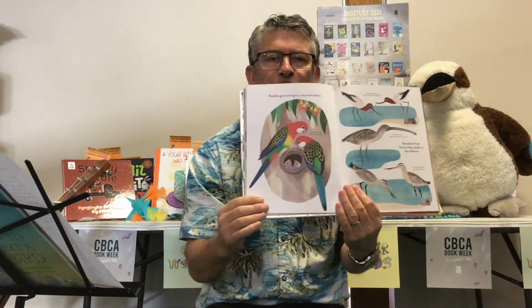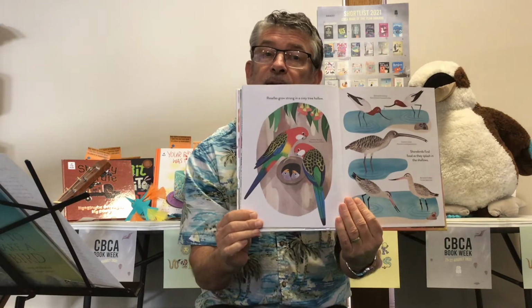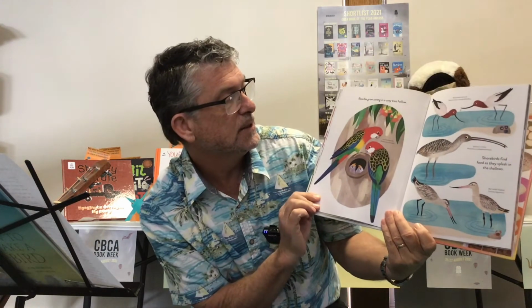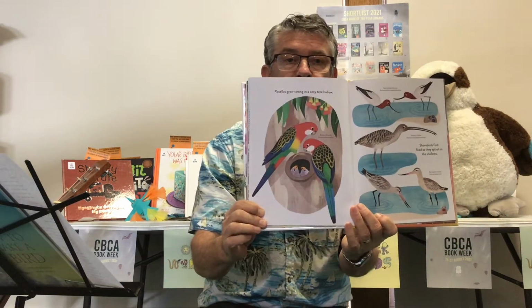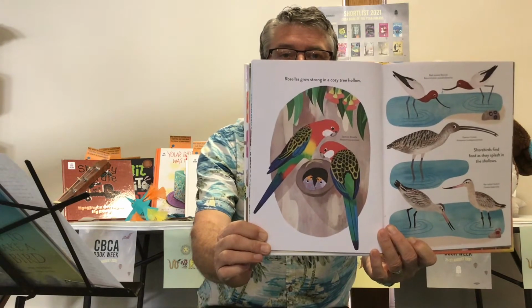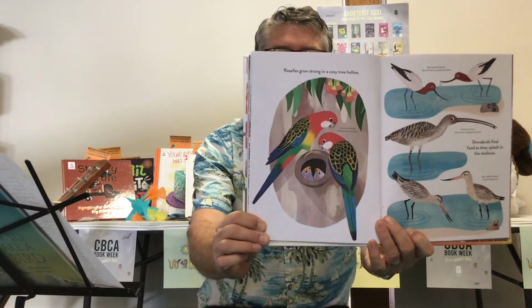These are beautiful birds as well. Do you know what they're called? They're called rosellas. And there they are in a cozy big tree. Can you see? I'll bring this forward. Can you see what's in the tree? That's pretty special, isn't it? They're looking after their young.